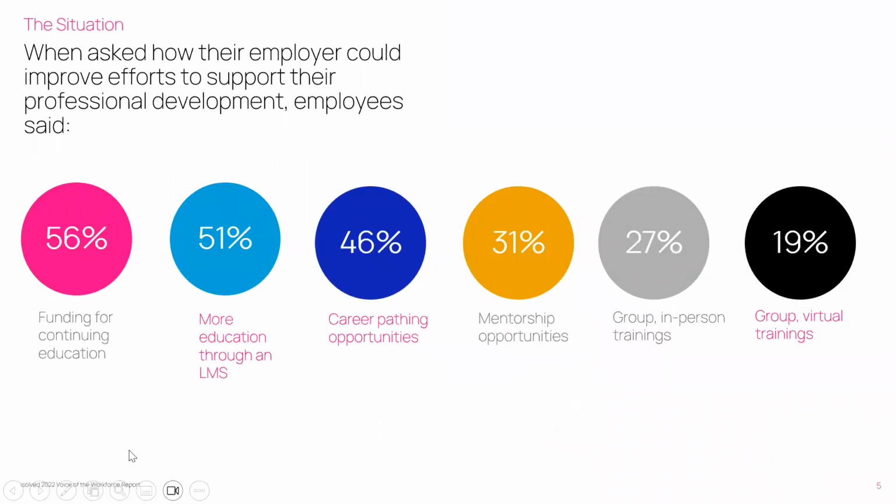I won't go through all of these, but a couple of the big ones that I find really interesting: 51% of all employees are looking for more education through a learning management system. They're asking, how do I get more educated? How do I learn more? How do I grow within my company? And then 46% of your employees are looking for career path opportunities.